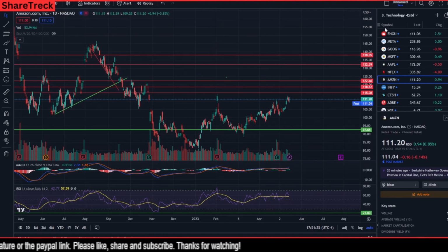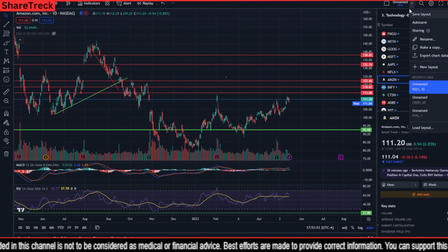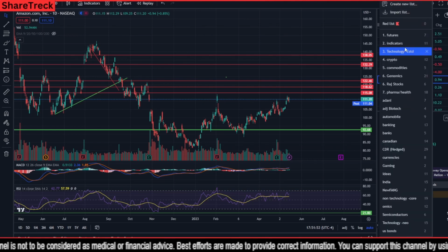So I think in the next few days, FNGU has got to come down and I'll be waiting for an opportunity to pick it up. I sold it at 104, so I'll pick it up anywhere below 104. I may or may not get the opportunity, but I would wait for it. That said, let's go on and have a look at commodities.